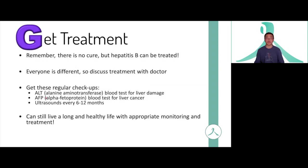And now the third G is get treatment. So remember, hepatitis B does not have a cure, but it could be treated. And everyone's health conditions are different, so discuss with your doctor about what treatment is right for you.